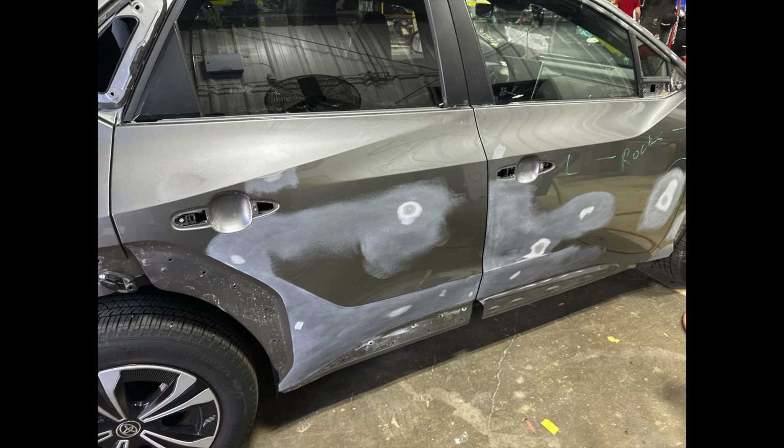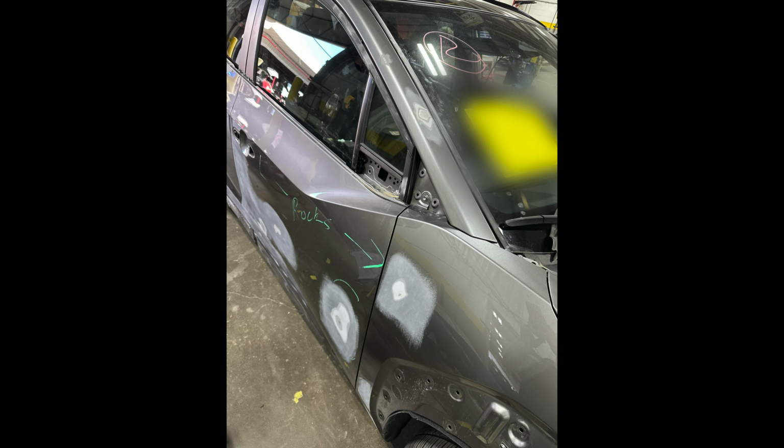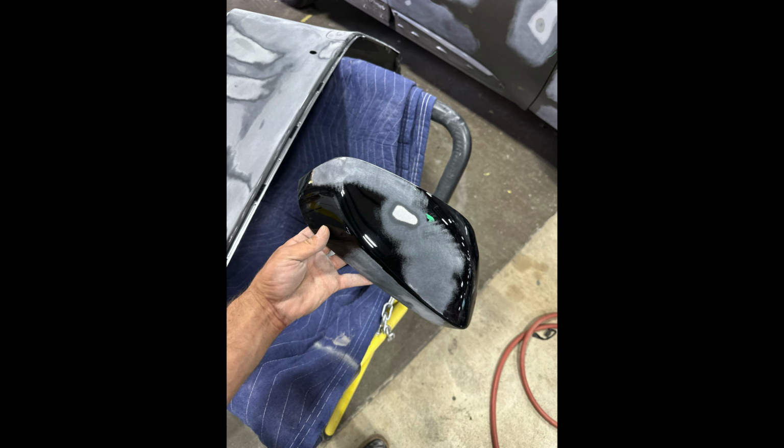Here's a second photo of that. Another photo from a different angle. This is the passenger side mirror. It had a little chip in it. Looks like two chips. And so they had to repaint that as well.